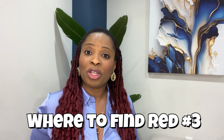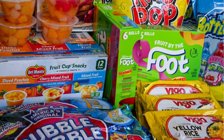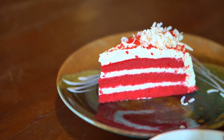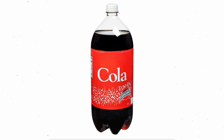Where do we find red number three? You've probably eaten it without even realizing it. We find it in candies, double bubble gum, cereals, and fruit snacks, as well as cake frostings and decorations. I know all those yummy red velvet cakes that we love, but we have to be careful while we indulge. We also find it in chewable medications and vitamins, and also in certain processed snacks, chips, and some drinks.